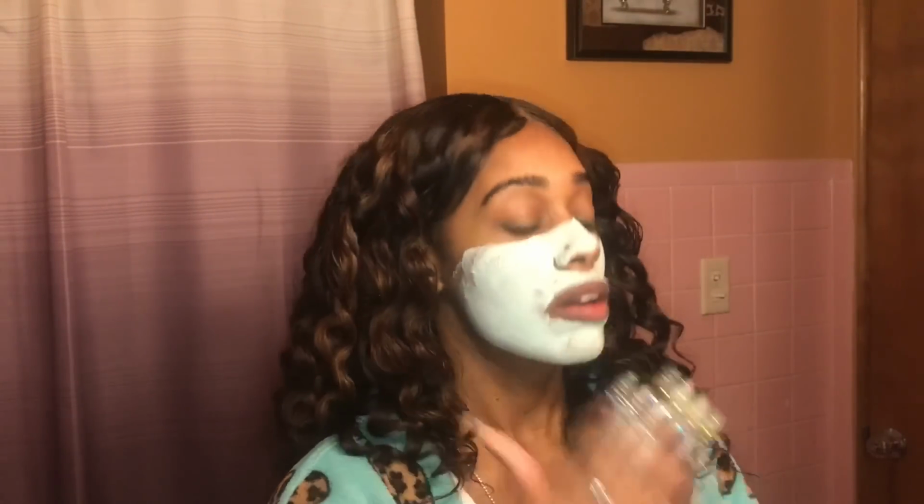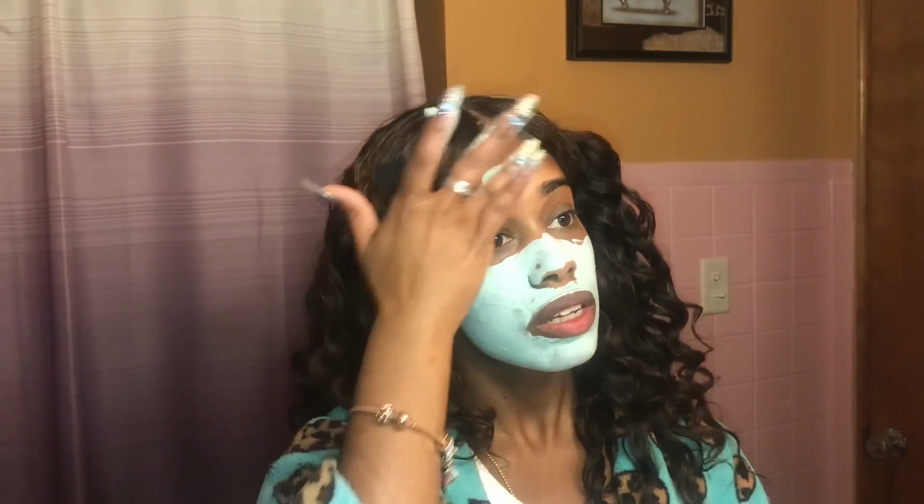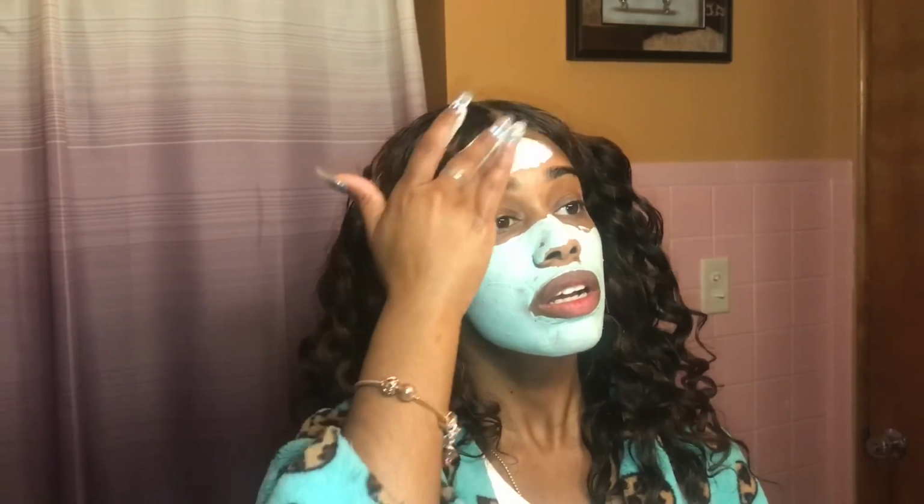On to the next. So you guys, this is my avocado and oatmeal clay mask. Ooh, it is amazing. I love this stuff. Y'all, I've been using this for years, okay? Just rub that on into your skin. And it's a clay mask, so you have to wait about 15-20 minutes until it gets hard. And then that's when you wipe it off, when you can't move your face anymore. So let me just go on and put this all over my face and keep watching.